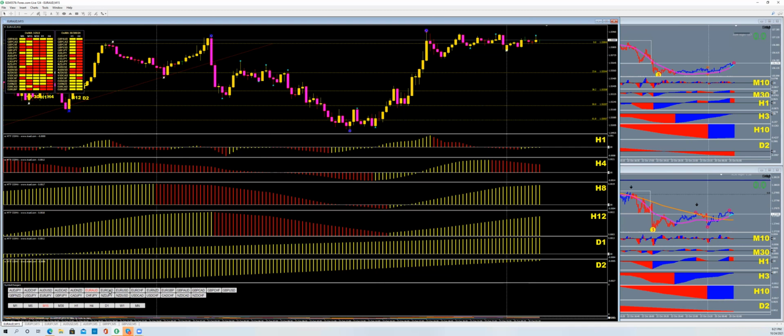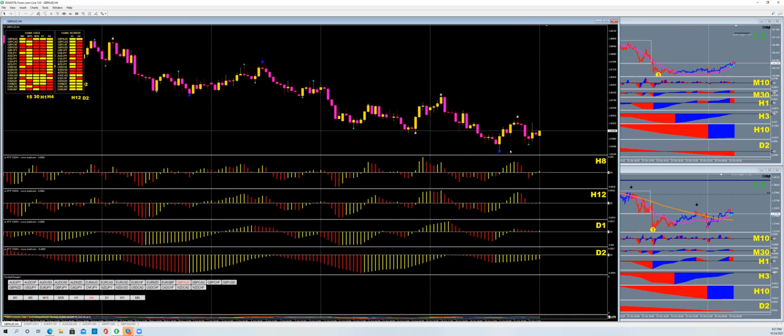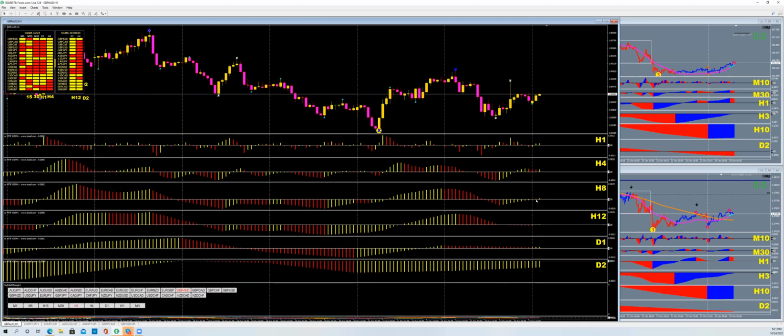Look at the pound Aussie. Should be in a similar situation. Pound Aussie actually has a one ball retrace, has a two ball, but a one ball retracement. So if it plays off this one ball, H8 is already bullish, H12 is bullish. Let's see, H1. Everything is in sync to go long, actually.